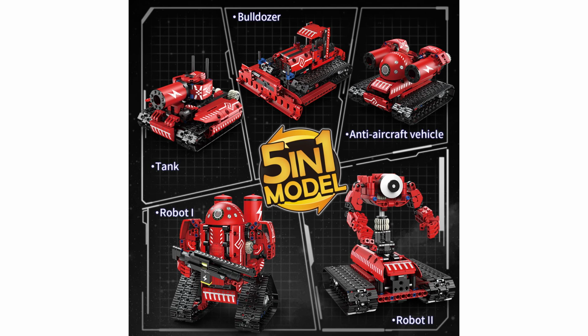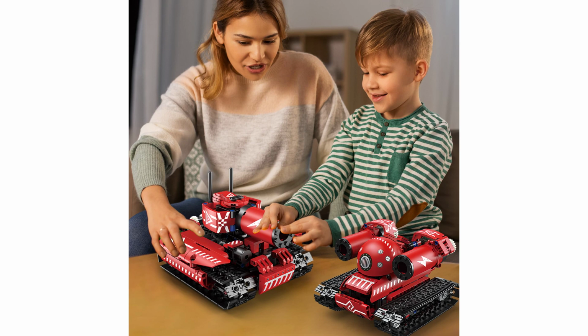distance exceeding 20 meters. The BEHOWL-495 set is designed for easy disassembly and reuse of parts after completion, and its clear instructions make it simpler for children to progress from entry-level to advanced-level challenges, thus enhancing their operational skills.